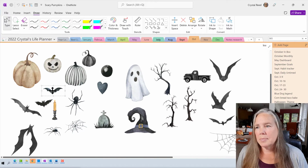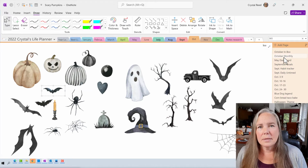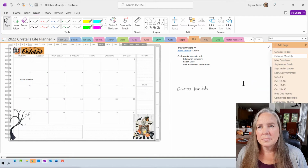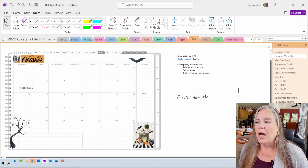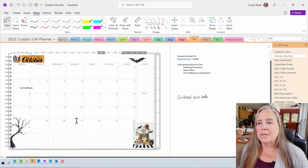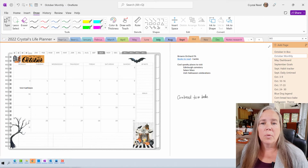Let's see, maybe a small bat. We'll copy that. I think he'll look really good up here. Okay, let's find some other stickers to put on here. Usually what I do is I just do some pre-planning here on the side, and I do some minimal stickers just to make it kind of cute. Let me find one or two more things.